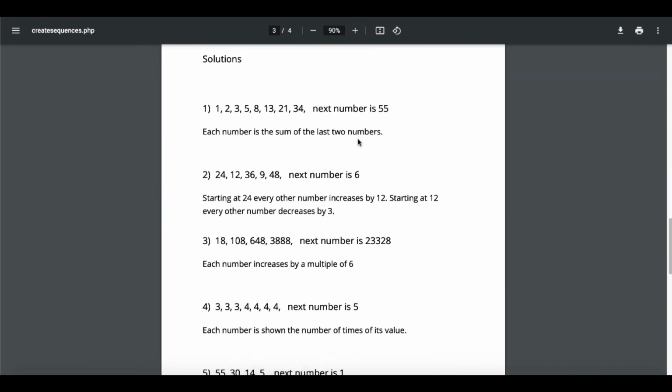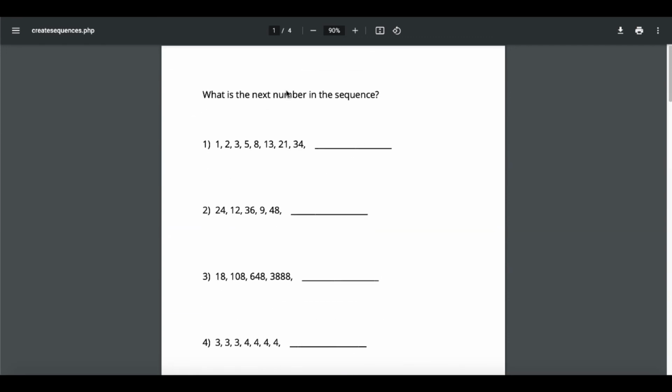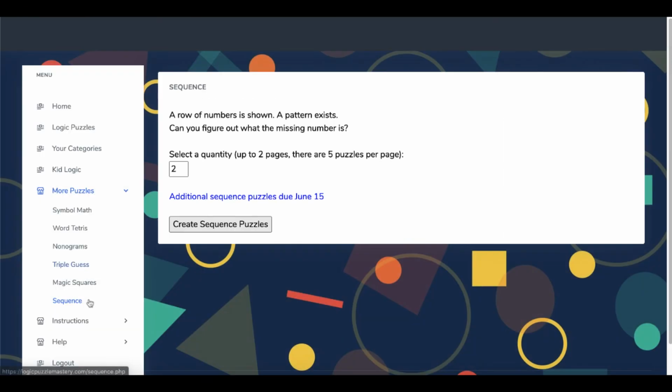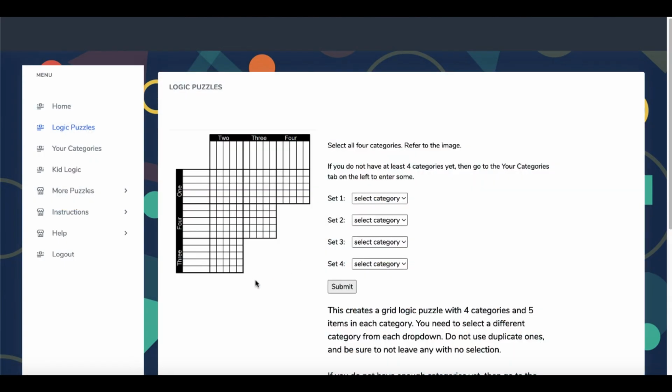Again, you can use them in this format or take this information and create your own format to create your own unique activity books and puzzles from the output of sequence, magic squares, triple guess. Again, these are part of the upsell that you'll see after you purchase the front end, which includes nonograms, word Tetris, symbol math, Kid Logic, as well as the core logic puzzles that you see here with the 4 categories.